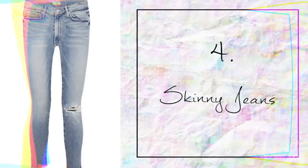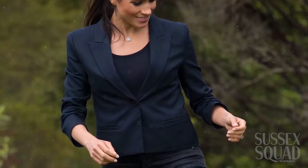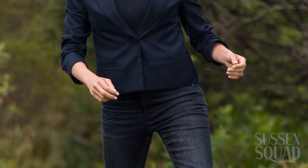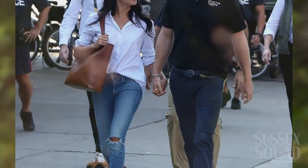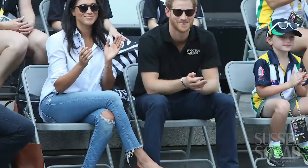Now, for denim that still looks quote-unquote royal, Meghan loves a skinny jean, typically in a dark gray or black wash, and from one of her favorite brands, Mother Denim or Outland Denim. For her first public appearance with Harry at the Invictus Games in Toronto, where she wore that white button-down shirt, she also wore a pair of distressed blue jeans by the brand Mother Denim.